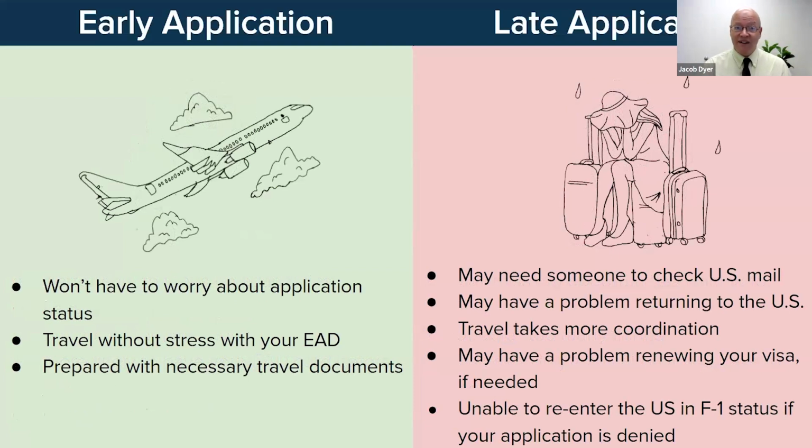Okay, a couple more pros and cons here for early application. You don't have to worry about application status if it's just settled. When you're traveling, you can travel without stress with your EAD, and you can be prepared with the necessary travel documents.